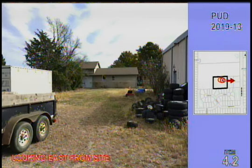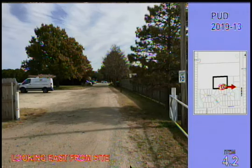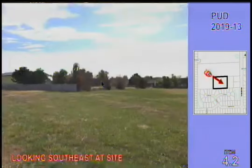to meet the code. You can see a residence that's nearby. This is the storage of tires outside, which is addressed in the PUD, related kind of like accessory to the refurbishment business, for those that are waiting in queue to get refurbished. This is the drive access that goes out to Mays Road from the property.